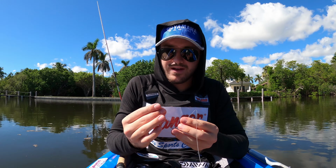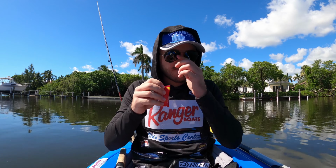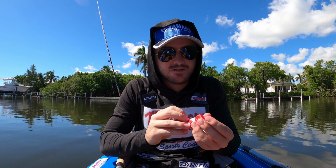Orange Skittle it is, because that's the first one I grabbed. Now this one I'm genuinely concerned about stabbing myself, so let's see. There we go. Okay, look at that. That one actually went on the hook. I'm destroying this hook. I don't think I'm gonna be able to use this jig head anymore after today, but it's worth it for the video. And now we're gonna top it off with a Starburst.